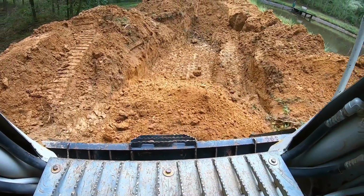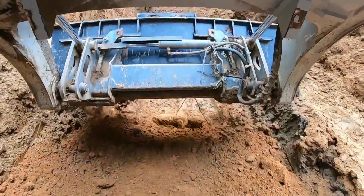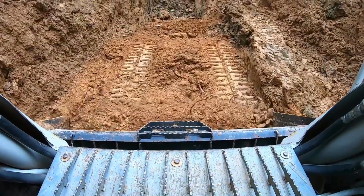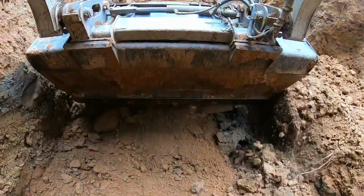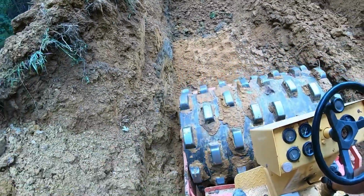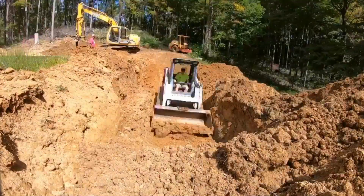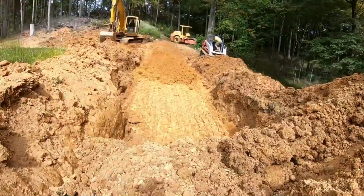Steer to kind of spread this new material in. And then we just repeat that process. We're pretty lucky we had that decent of material that close to it. Kind of doing 6 to 8 inch lifts here, running in with the skid steer, leveling it out, and then just packing it in with the vibratory sheep's foot roller.